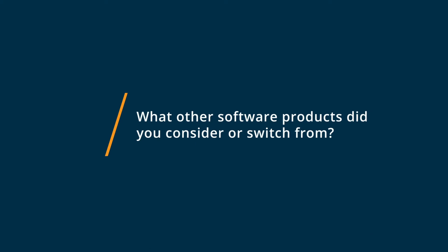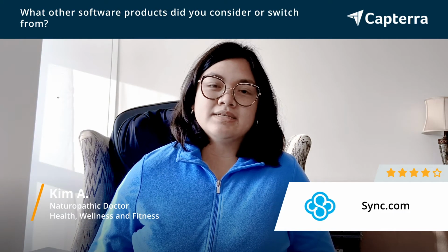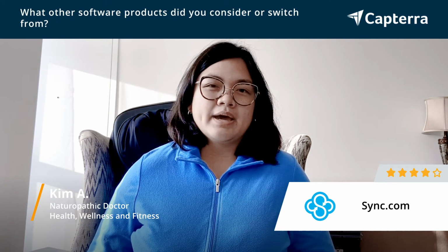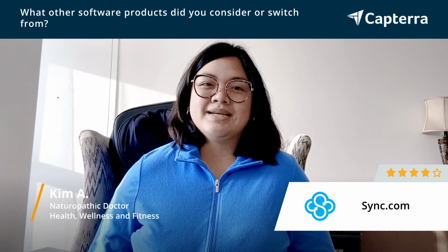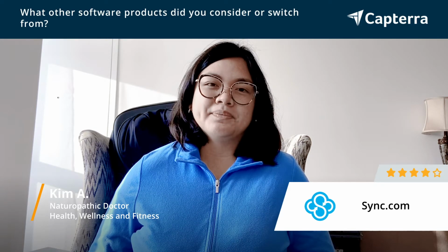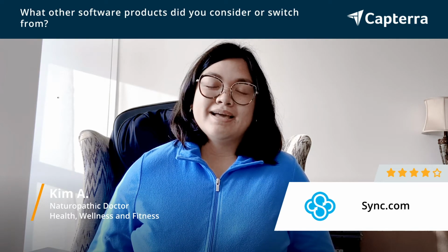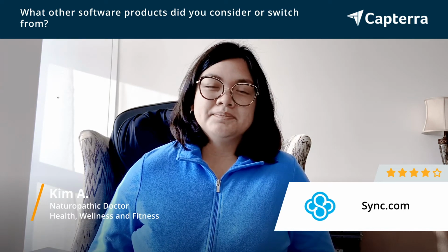Prior to using sync.com, I was using Dropbox and Dropbox for Business. It wasn't working out for me because it didn't provide me the secure connection that I needed as a regulated professional. And that's why I made the switch to sync.com.